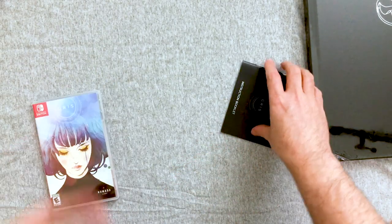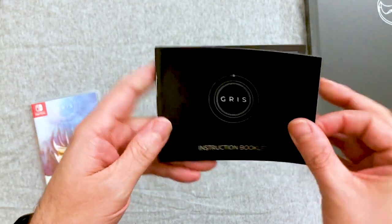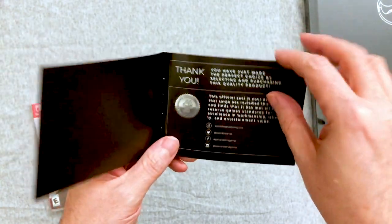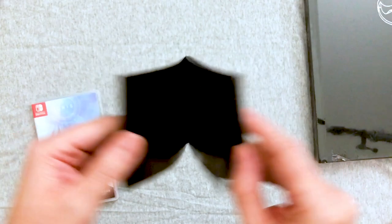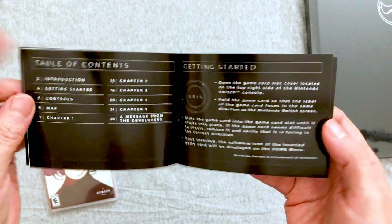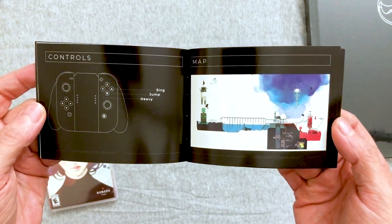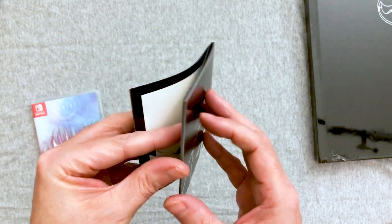So that's very cool. Now since we have albums and we have an art book to look through, we'll go ahead and take a quick look through the instruction booklet. I will try to hold long enough for you to pause on these pages if you would like to read them. This does have the more premium cardboard cover. That's something they often offer over there with their collector's editions. Personally, I don't think that makes a tremendous difference, but maybe it does to you. So yeah, some basic controls, just sing, jump, and heavy. Interesting. I don't even know if you use the joystick. They didn't actually point out the joystick.